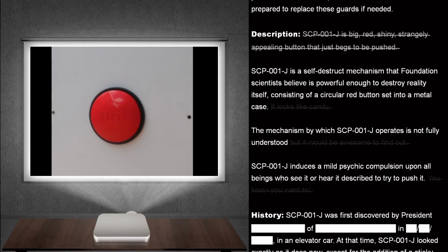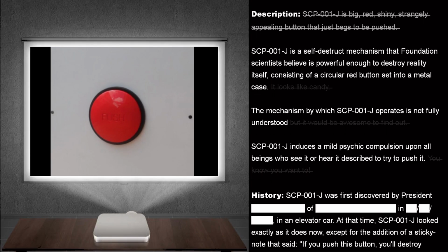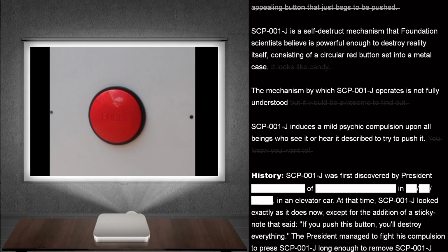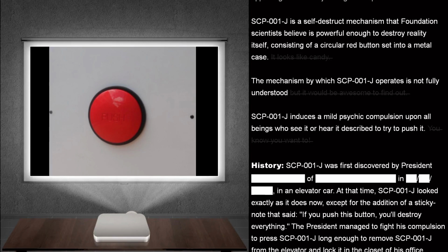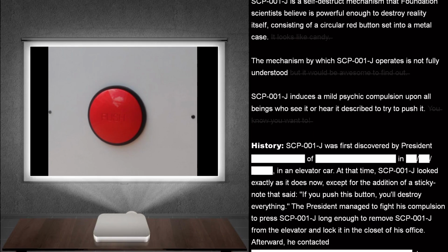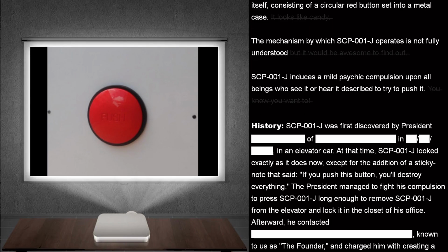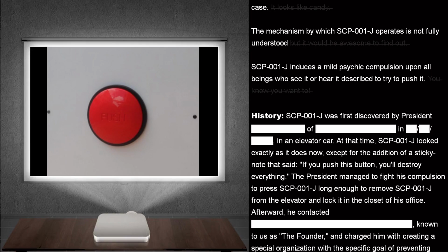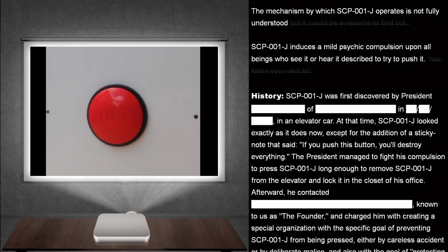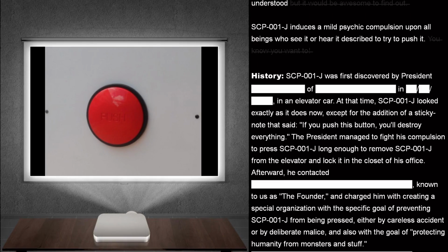Description: SCP-001-J is a big, red, shiny, strangely appealing button that just begs to be pushed. Update: SCP-001-J is a self-destruct mechanism that Foundation scientists believe is powerful enough to destroy reality itself, consisting of a circular red button set into a metal case. It looks like candy. The mechanism by which SCP-001-J operates is not fully understood, but it would be awesome to find out. SCP-001-J induces a mild psychic compulsion upon all beings who see it or hear it described to try to push it. You know you want to.